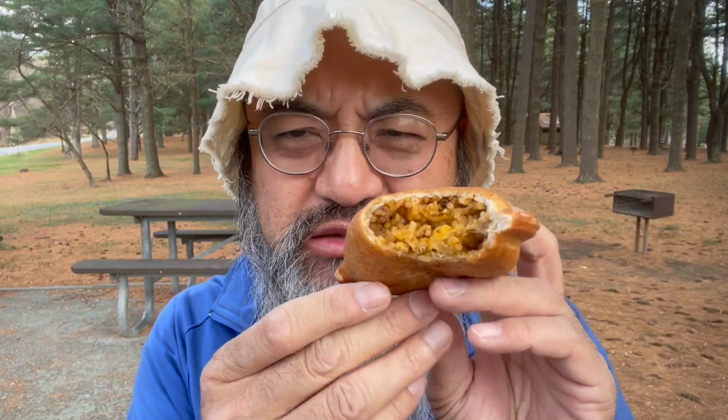Wow. That is quite substantial. It's stuffed and filled to the brim. They are very generous. I'm looking at the inside. Look at the color. It's kind of brown with yellow highlights. Let me take another bite.